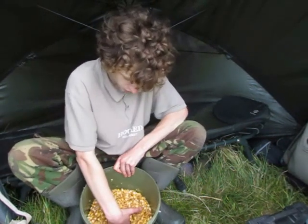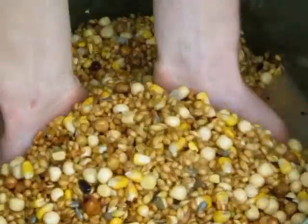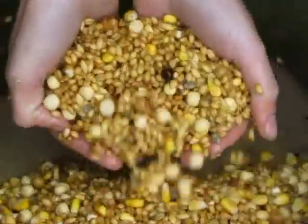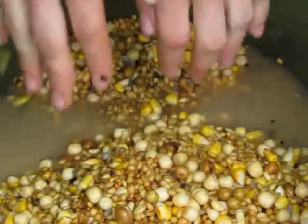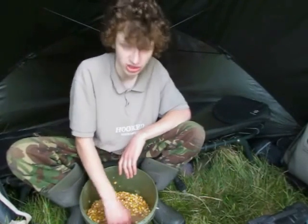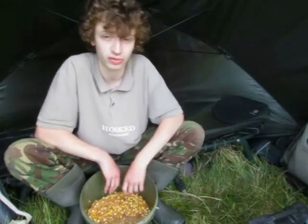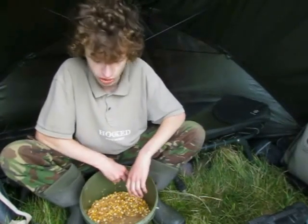I mean, you can see why the fish will be getting on this, really. I mean, look at it. It's got all sorts of goodies in there. There's wheat in there, which is a great fish holder. We've got some maize in there, which you know all carp love. We've got chickpeas, beans, and some hemp in the bottom there. Sunflower seed, there's literally everything in there. I mean, the fish are going to gorge on this, and it's definitely been working, as you've seen from the results. But yeah, I've had an amazing session today.